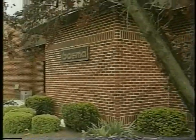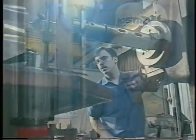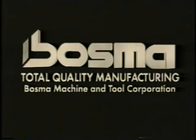April of 1973, a company was founded that would one day help science peer to the very edge of the known universe. From humble beginnings, a total commitment to quality has enabled this company to become a world-class, state-of-the-art precision machining and manufacturing facility. The commitment to delivering quality products and exceptional service to our customers is stronger than ever and reflected in the name of the company today, Bosma Total Quality Manufacturing.